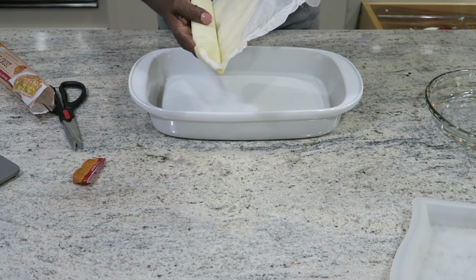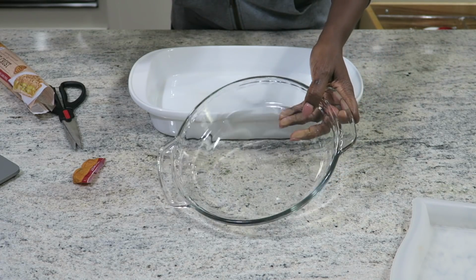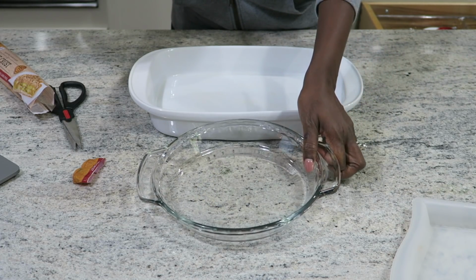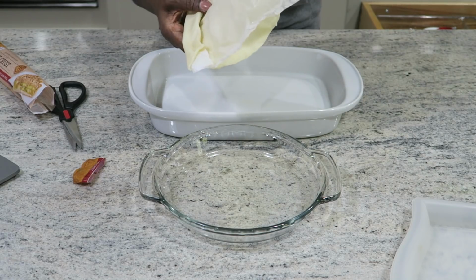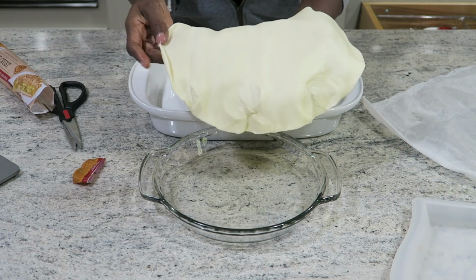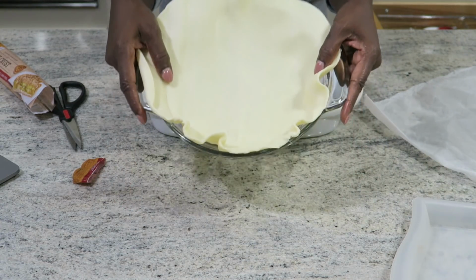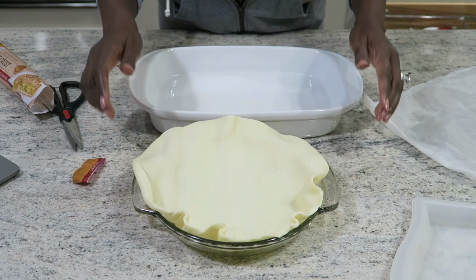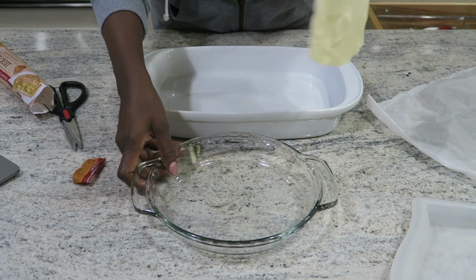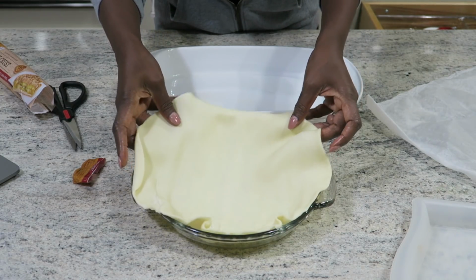It's already ready, okay? The other thing too, if I were actually using, what is this, about a 9-inch pie plate, the crust is already, guys, the perfect size. No cutting needed at all. It's already ready to go, all right? Gosh, and I wish I had prepared the pie plate. It would have been better because, again, it's just already ready for you.